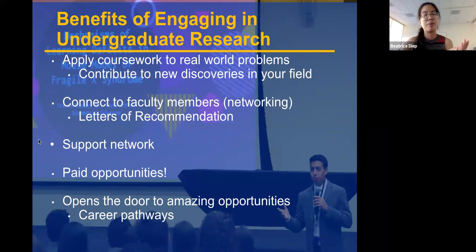And you can also get a support network with the lab itself. Your graduate students can also give tips and advice to you as an undergrad, and also your fellow lab mates. They can be very helpful in supporting you. And I just think that support network is very important in your success as an undergrad. And that's a very important benefit of being in research.